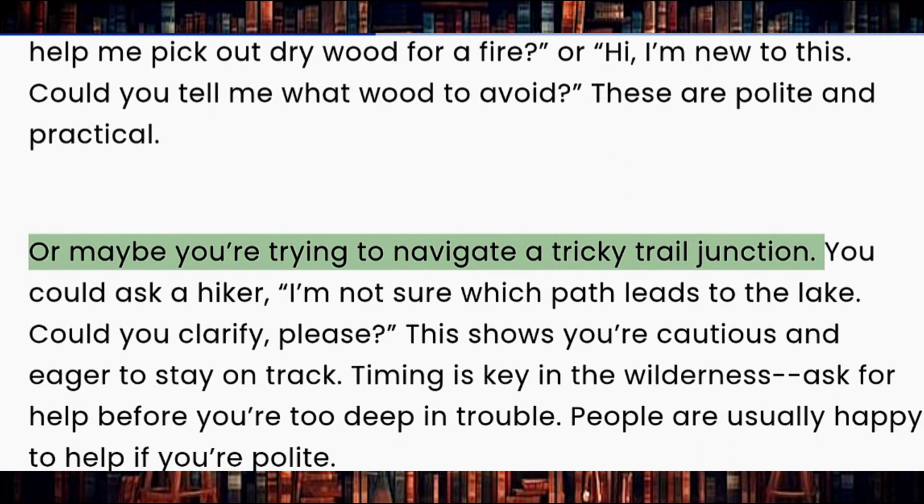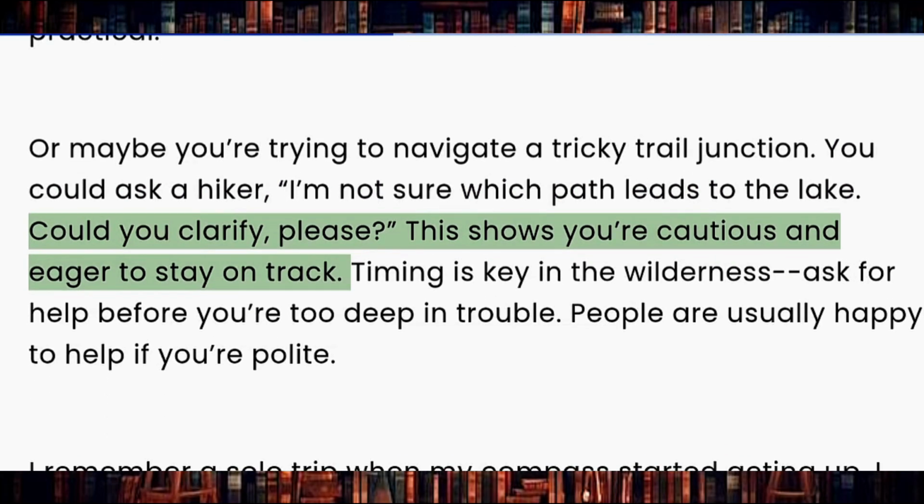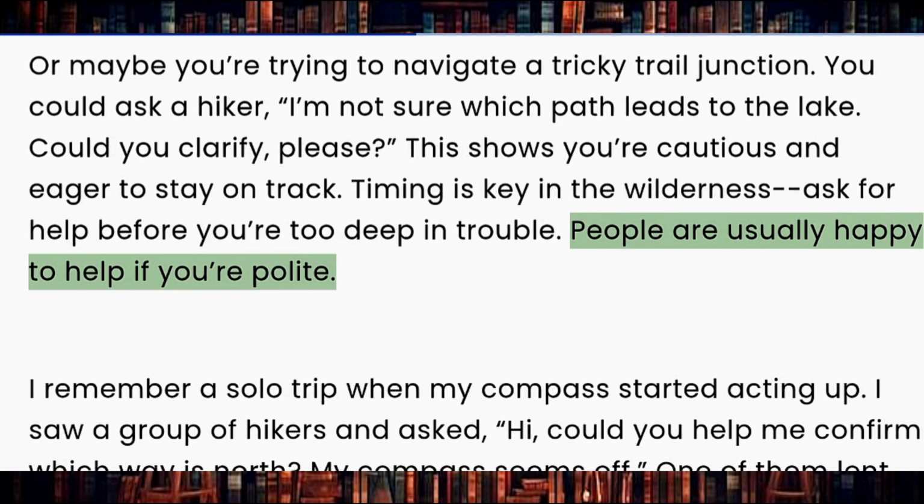Or maybe you're trying to navigate a tricky trail junction. You could ask a hiker, "I'm not sure which path leads to the lake. Could you clarify, please?" This shows you're cautious and eager to stay on track. Timing is key in the wilderness. Ask for help before you're too deep in trouble. People are usually happy to help if you're polite.